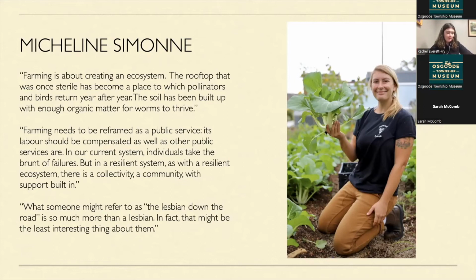And while Micheline explains that she knows many people in rural areas would support her choices, she's wary of the amount of energy she would be asked to put into conversations about her sexuality. Micheline highlights how important it is to see people for more than just their sexuality. Even if they are out loud and proud, they are also a complete person with many other dimensions of their personality. She says, quote, "What someone might refer to as a lesbian down the road is so much more than a lesbian. In fact, that might be the least interesting thing about them."